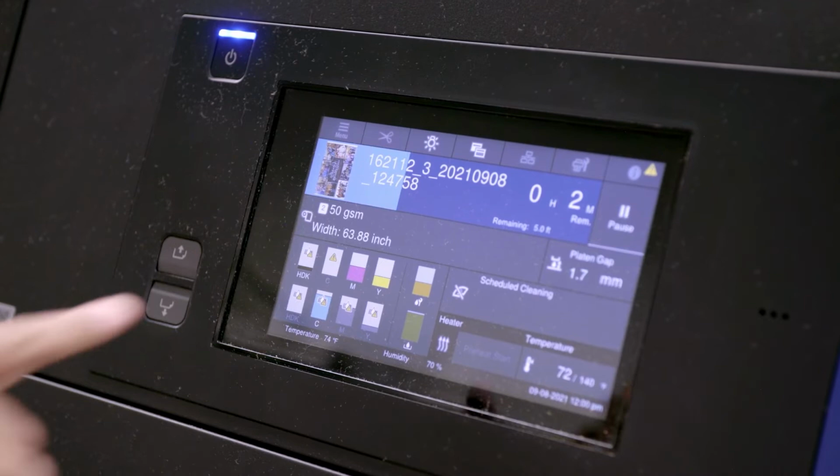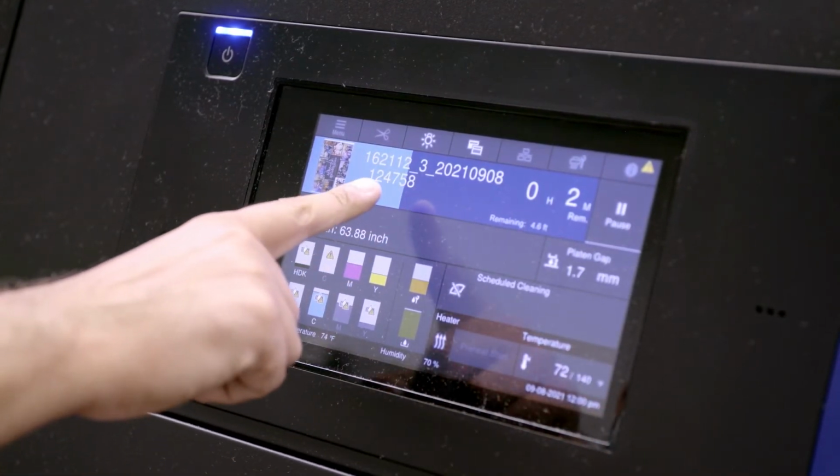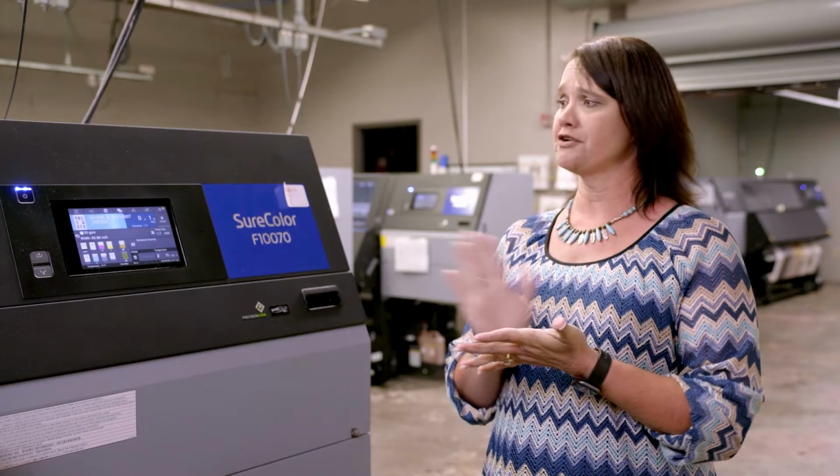They come up, it's very user-friendly. Just basically read the screen. If you can run a telephone, then you can run an Epson. The fact that I can train someone in probably half a day versus weeks or months on the other printers makes my job real easy.